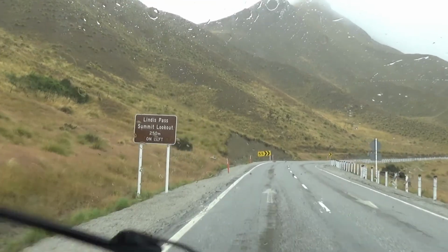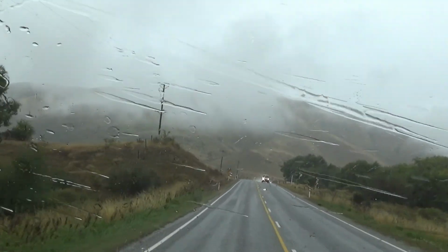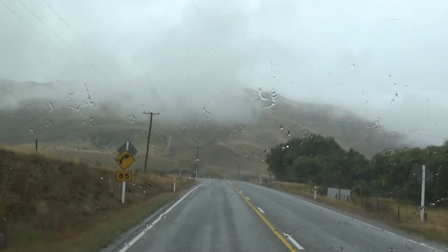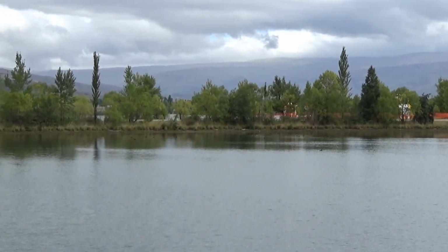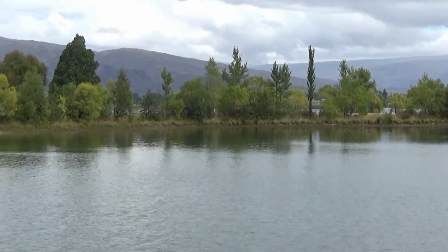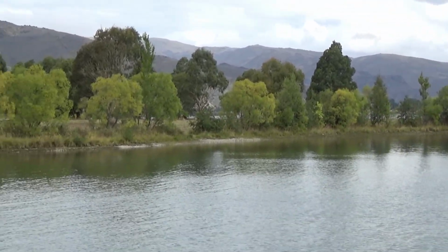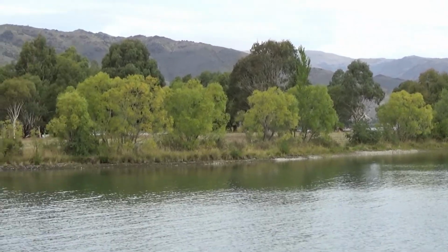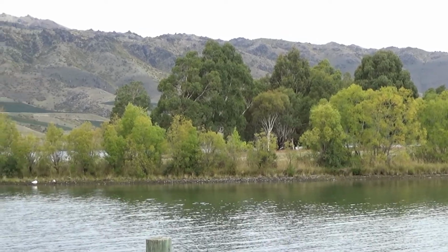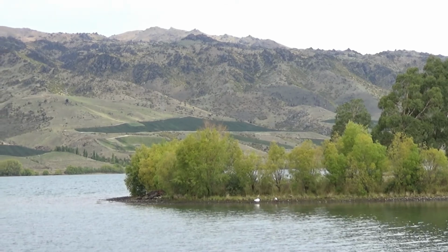Now we're on the way to Cromwell, going down and over the Burkes Pass, which is 971 metres, or for the pure of heart, 3,186 feet. And here we are at Lake Dunstan, which is quite a large lake when you consider that really it goes all the way down to Clyde, and it's surrounded by some beautiful scenery.